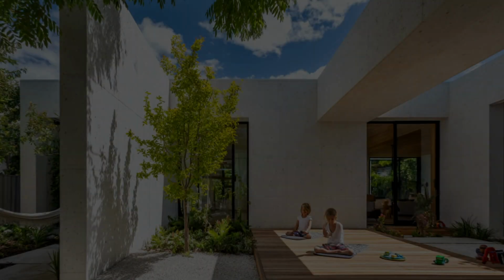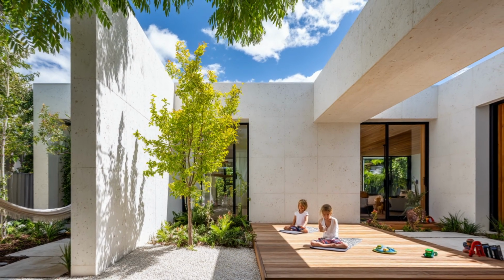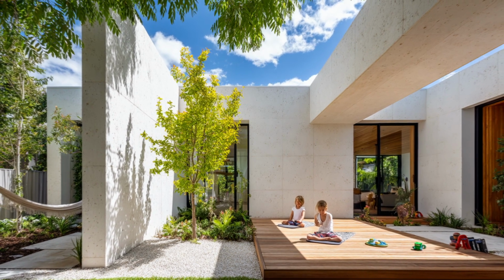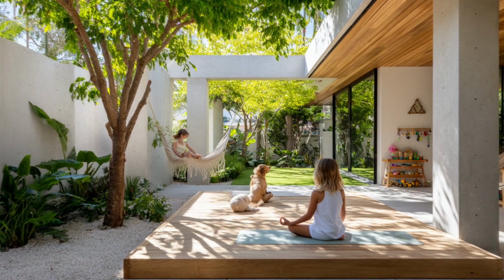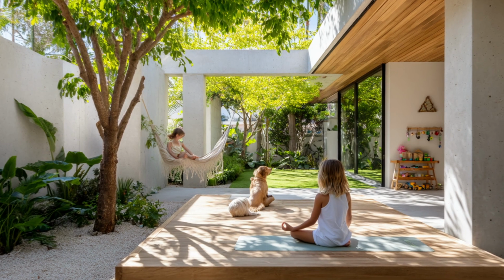What does living in an elegant L-shaped home actually feel like? Many homeowners report a profound sense of calm, focus, and connection to their surroundings. The private courtyard becomes a space for everything, from yoga and reading to gardening or intimate gatherings. Children play safely within sight, and pets enjoy secure outdoor freedom.